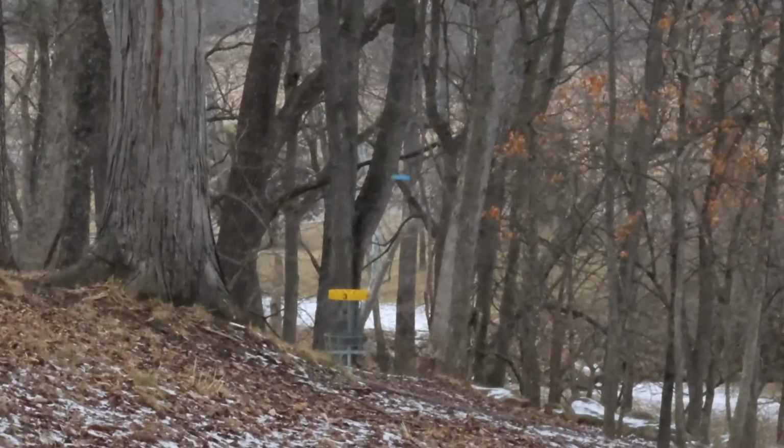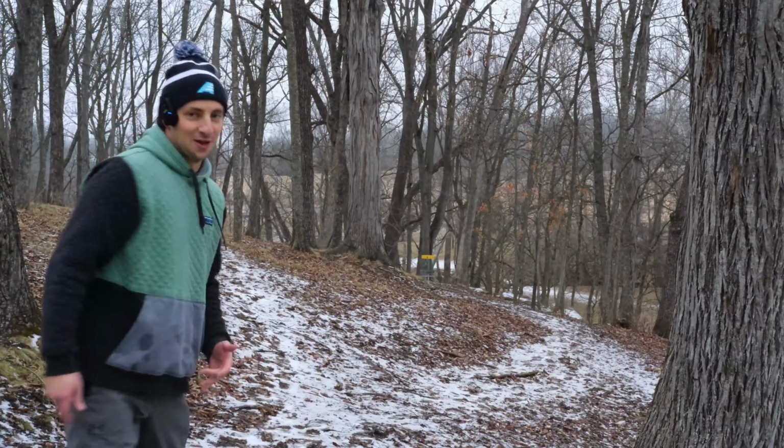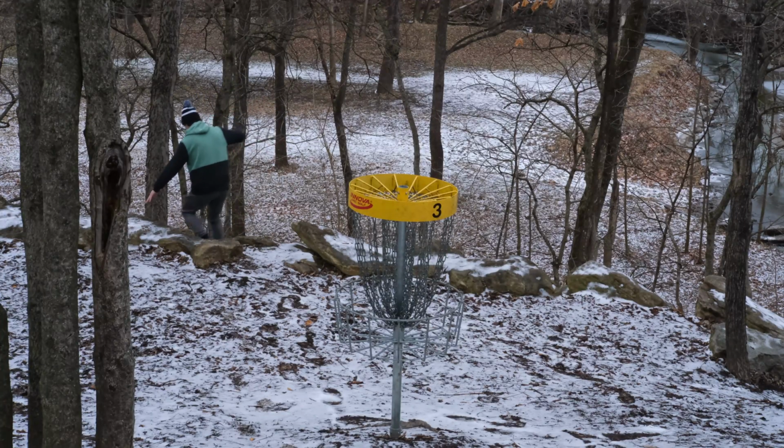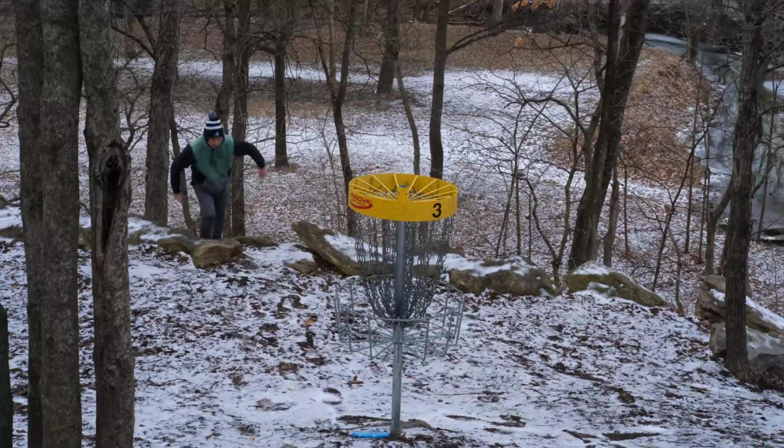Oh, that could be great. Drop, drop, drop. Oh no, we definitely went over the cliffside, but you know, that was a good effort though. We are down the chasm. Hey, look at that, parked it.